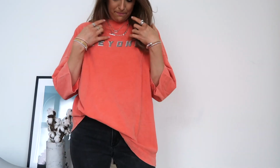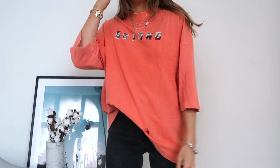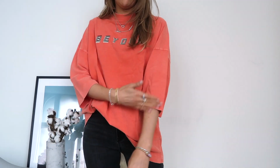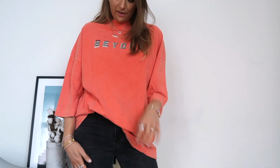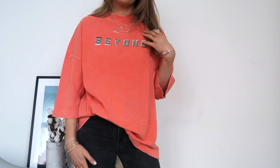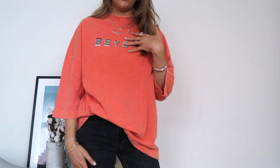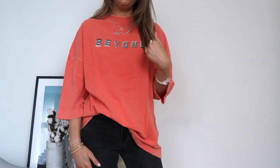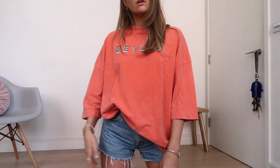So this is the Beyond t-shirt. I really love the sleeve length. I love how it's really loose, but mid-length, and I think the colour's really nice, and I like how the writing's kind of washed out. I'm not really sure if this is supposed to have a meaning, but I don't know, because I'm not hip and young and cool. Is it lyrics from a song?